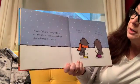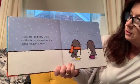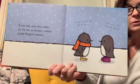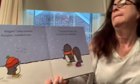It was fall and very white on the ice as always, which made Penguin curious. I wonder what fall looks like off the ice. Let's go to the farm and find out. So where they live, it's always snowing. I want to know what fall looks like.